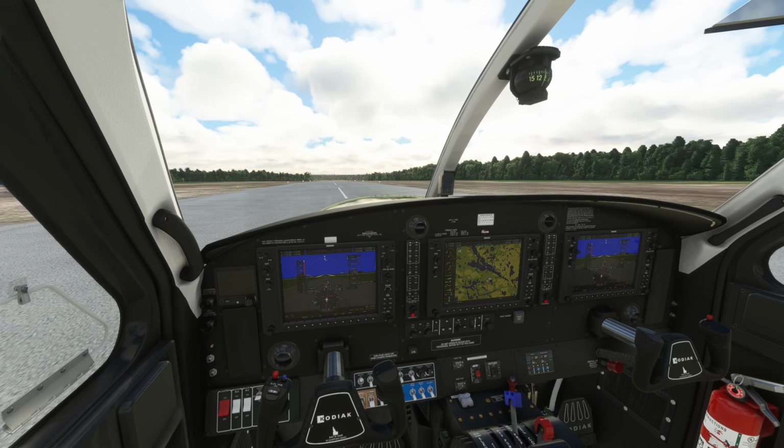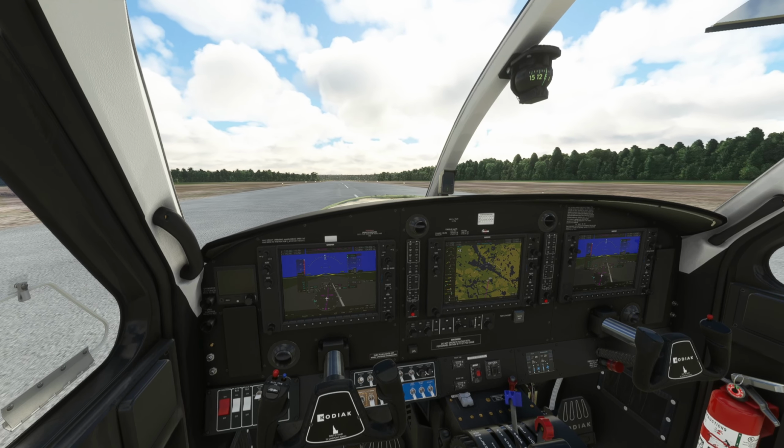Charlie 9082, backtracking on runway 28.